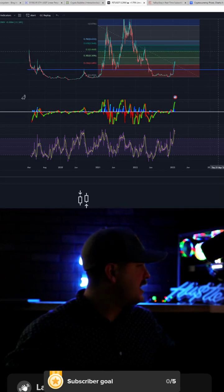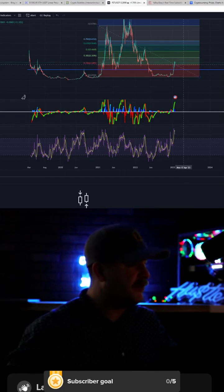250% to the upside. We're headed straight for the 0.5 level at 46 cents. We're probably going to backtest the 0.236 at some point at 25 cents.